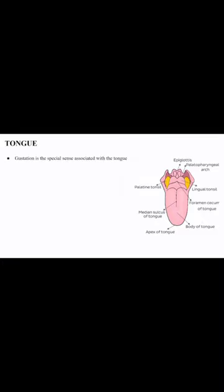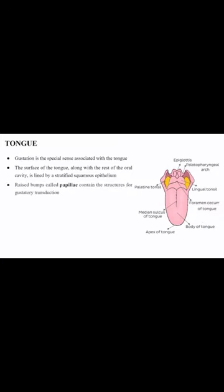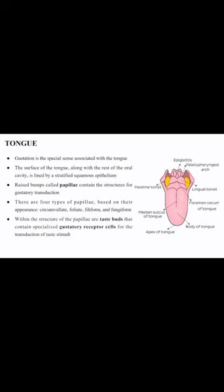Tongue. Gustation is the special sense associated with the tongue. The surface of the tongue, along with the rest of the oral cavity, is lined by a stratified squamous epithelium. Raised bumps called papillae contain the structures for gustatory transduction. There are four types of papillae based on their appearance: circumvallate, foliate, filiform, and fungiform. Within the structure of the papillae are taste buds that contain specialized gustatory receptor cells for the transduction of taste stimuli.